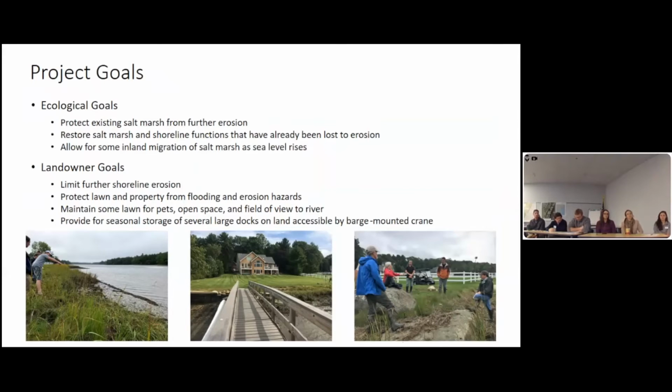And then what we had to do basically is align the landowner goals. As Corey mentioned, this project is based on the goals of the property owner, but at the same time, we had to align them with the goal of this whole project, which is to restore some of the marsh and to reduce the erosion on these properties. And so it was a challenge to try to do both and balance them out.